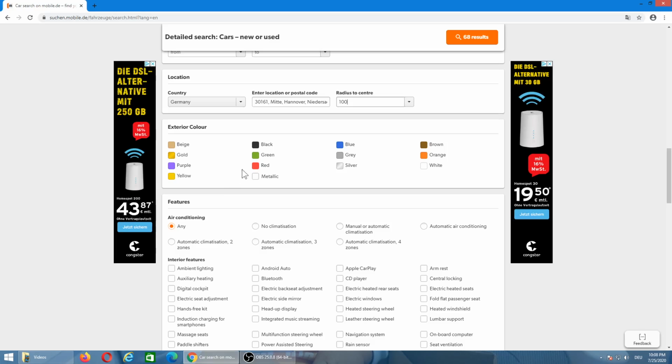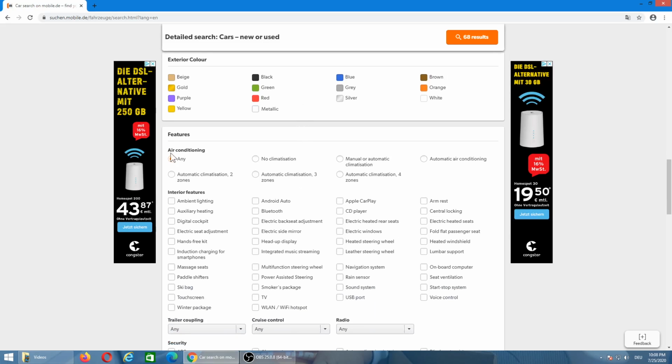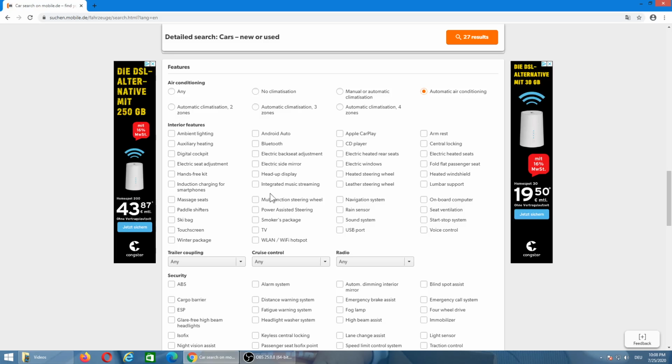Here we go, which color you want the car, outside color, you can specify it or leave it empty. Which kind of AC you want, any, or without, or you want it manual, you want it automatic. I prefer the automatic air AC. Now the search is dropped to 27 cars. Here, any feature you want, you can tick it.